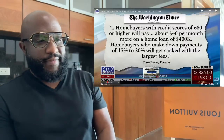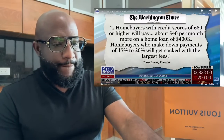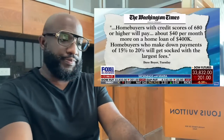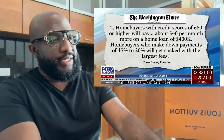Additional a month on a $400,000 mortgage. The rule is set to go into effect on May 1st. Bob, it's subsidizing those homeowners who probably shouldn't have the mortgage in the first place. Yeah, we've seen this before, haven't we? Yeah. When people were subsidized, whether it was autos.